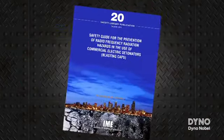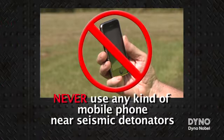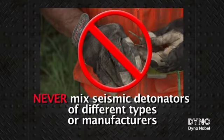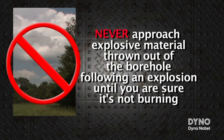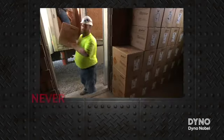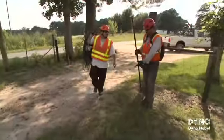Refer to the IME Safety Library publication number 20 for guidance. Remember, never use any kind of mobile phone near seismic detonators. Never mix seismic detonators of different types or manufacturers in a circuit. Never approach explosive material thrown out of a borehole following an explosion until you're sure it's not burning. Never handle, transport, or use explosives while under the influence of drugs or alcohol.